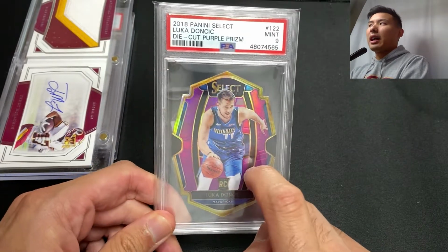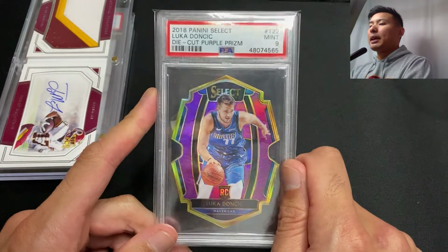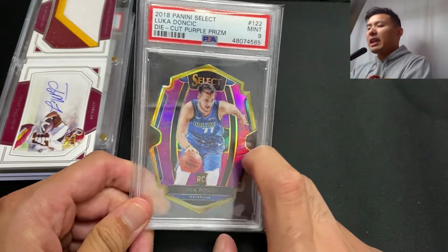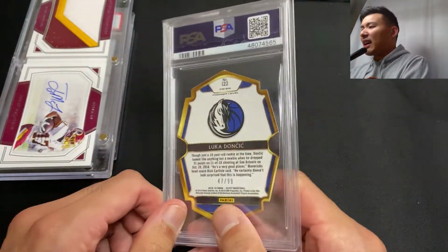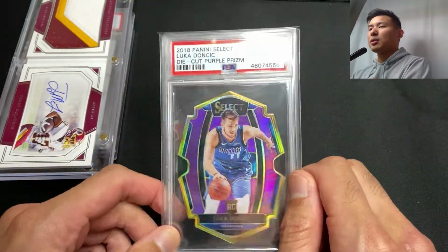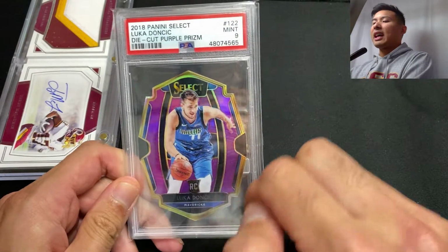I know people don't like the fact that it's not the typical rectangular card, but the Premiers are more short printed. This one's numbered to 99. They're a hard grade as well. If you actually look at the Concourse version of this, it's priced way more, so I don't get that. I think people look at the cut of the card and they're not a big fan of it.